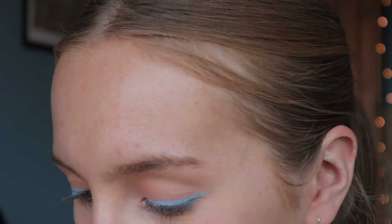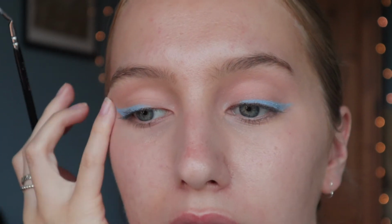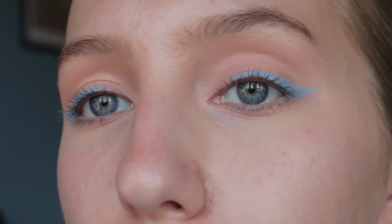Apologies, I've been so quiet this whole time trying to do this. Like I said, eyeliner isn't my forte. Try and wing it out a bit because that is the main focus of this look. So far, here it is close up.